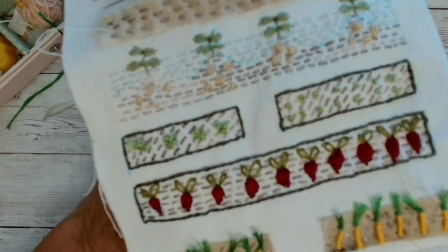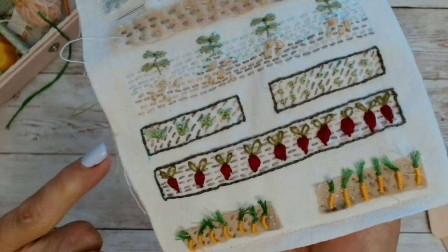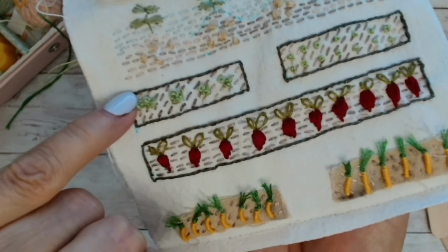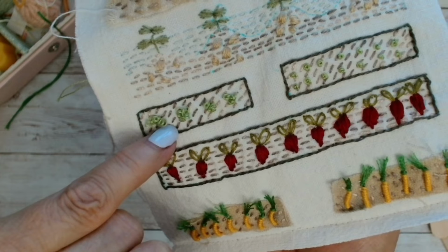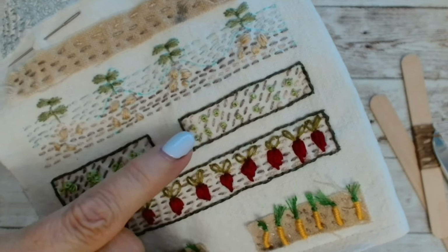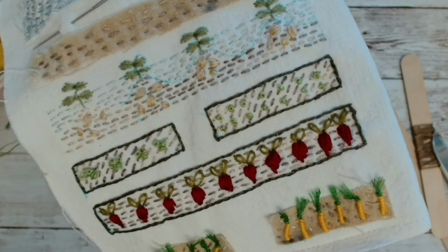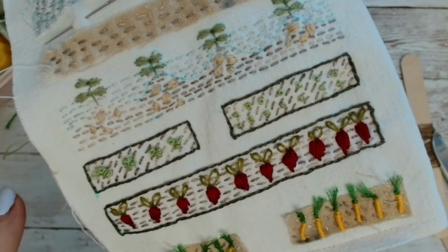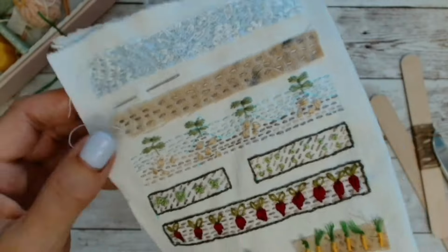Apologies, I forgot to hit record when I was doing this last bit. So I did some really loopy French knots. I did 3 grouped together. And then over here I just did a single French knot in a double row to make them look like smaller lettuces or cabbages or whatever. These look like cabbages. So apologies for that.